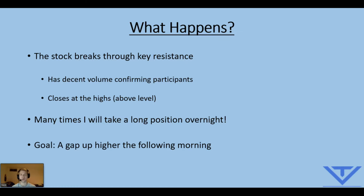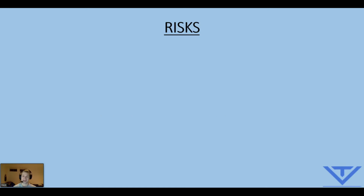The next morning, our goal is for this to be opening higher than it closed the day before. And many times, you also will get a squeeze higher that following morning. So not only will you get that gap up, a lot of times you get a following squeeze. So really, it's just that momentum up that we're riding. A lot of people are riding it up. It's squeezing higher. You've got a lot of shorts probably covering. You have a lot of people seeing that breakout. And if it's a momentum stock, a Momo stock, it's still kind of hot and a lot of people are watching it, a lot of times it will gap up.